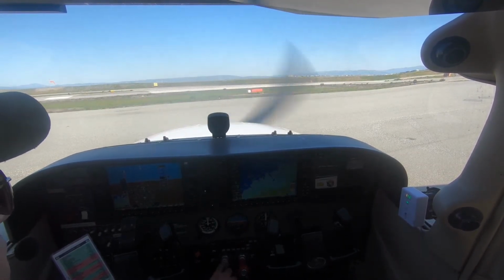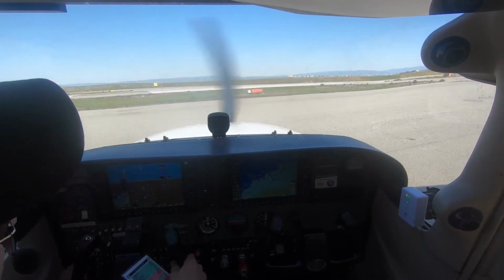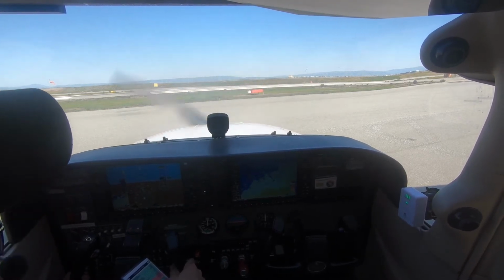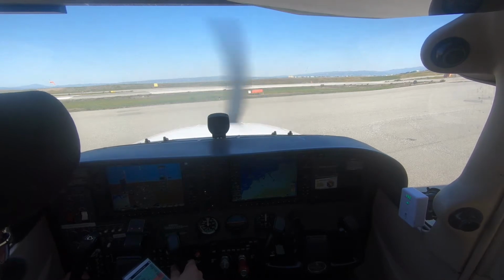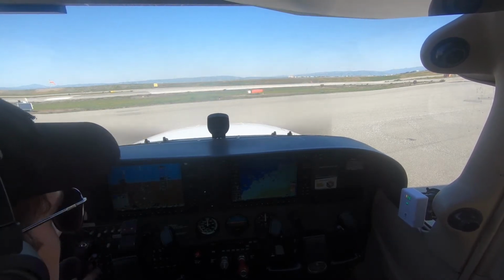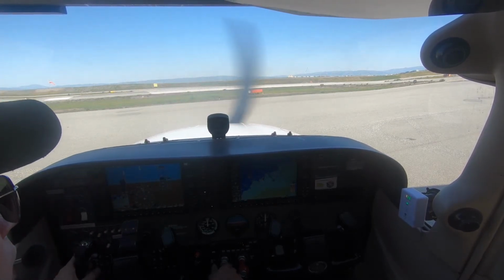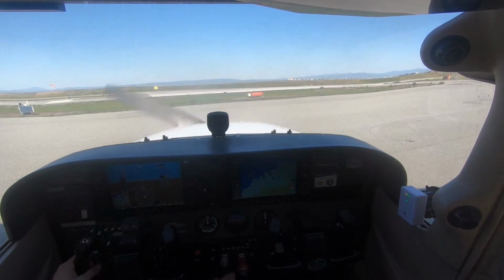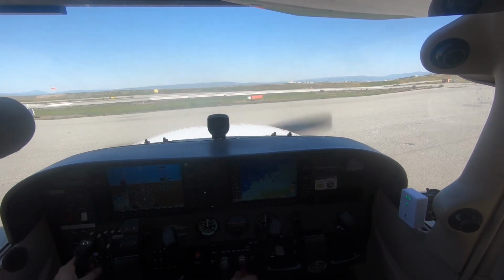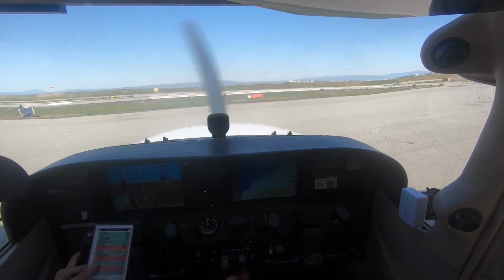1800 is set. Left magneto, losing 40. Back to both. Right magneto, losing 70. That's acceptable. Back to both. And power back 1800. All engine instruments in the green. Well, temperature is rising. We have vacuum, charging, and fuel flow. Idle check. Engine does not die. Going to idle. And back to 900. Excellent.